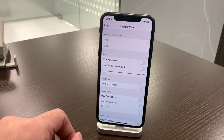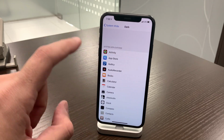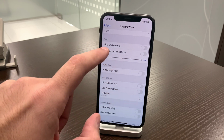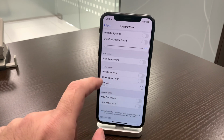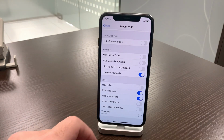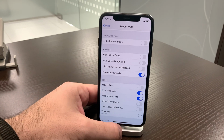So system-wide customizations, dark mode: you can customize the dark mode, which apps you want to have dark all the time, which ones light. Hide the background of the dock, you can have a customized number of icons in your dock, of course. Hide the home bar, all sorts of different customizations. So in the tweak settings, as you can see, we have the option, for example, to close the folder automatically.